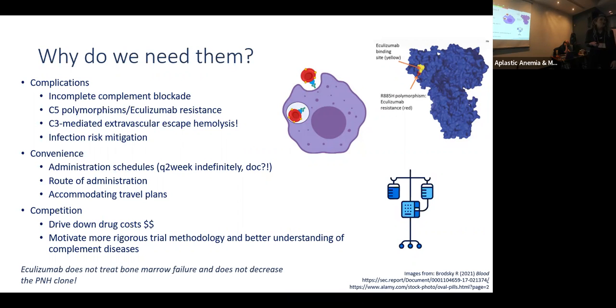The other big thing to note is that Soliris, or eculizumab, does not treat bone marrow failure. So if you have small MDS or aplastic anemia in the background, it's not going to treat that. And it actually doesn't treat the gene mutation itself.